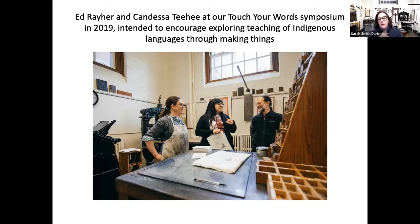We had Ed Rayher, you can see here on the right there, and Candace Teehee from Oklahoma, and then a bunch of other panelists talking about the work that they do in either working with these languages or in teaching and working through art and things like that. Ed talked about how he made the type, and Candace talked about a lot of different artists she knows, and she also taught everybody in the crowd some Cherokee words. It was really terrific. So we were able to do events like that.